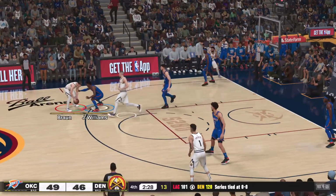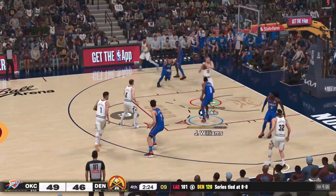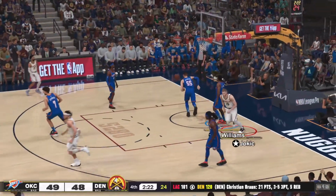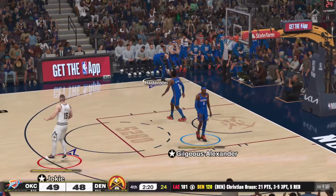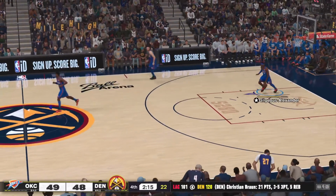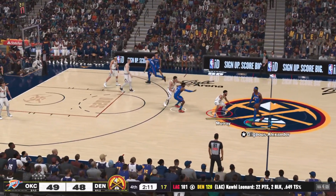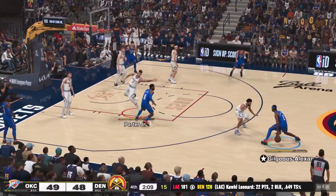Here's Brown. He's guarded by Williams. To the middle. Here's Jokic. And Jokic throws it down. When it's an important possession, Jokic steps up big. The Thunder have gotten 4 of their 6 shots to fall so far here in the fourth. Pretty nice efficiency there.